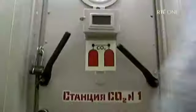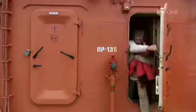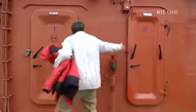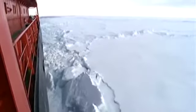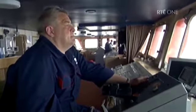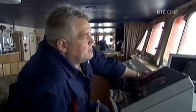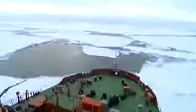Victory is powered by two nuclear reactors buried deep in her hull. Each reactor produces 175 megawatts of power, enough to run a small city. Victory is nuclear powered, so it's producing virtually no carbon dioxide at all. At full power through the thickest ice, she'll use perhaps half a kilogram, just 1 pound of uranium a day. If powered by oil, she could use over 100 tons of fuel a day.